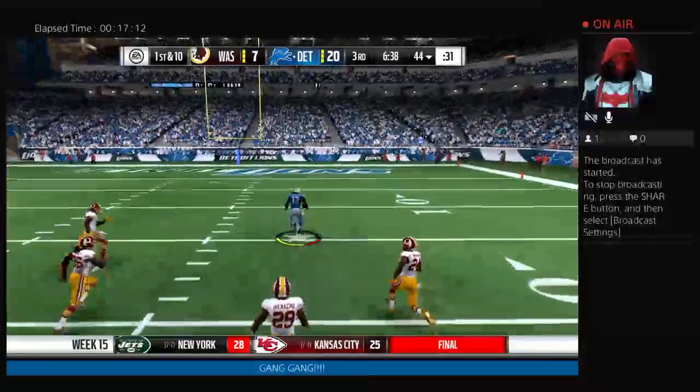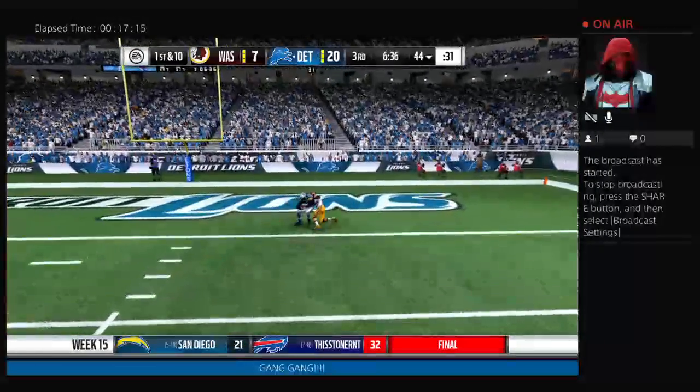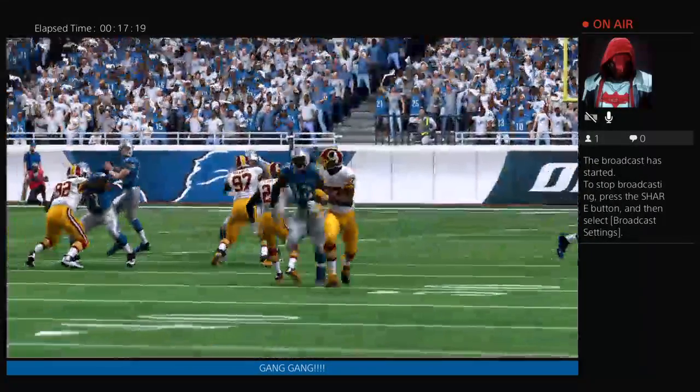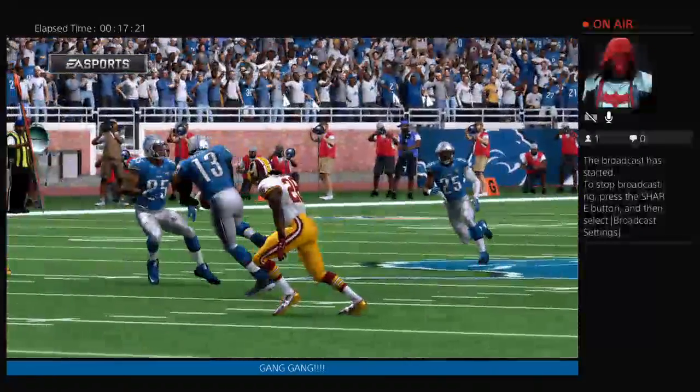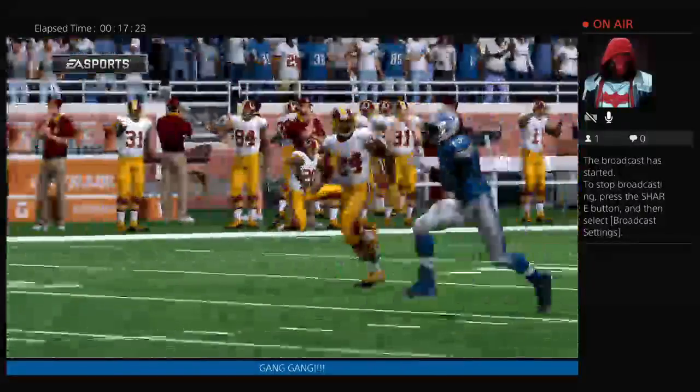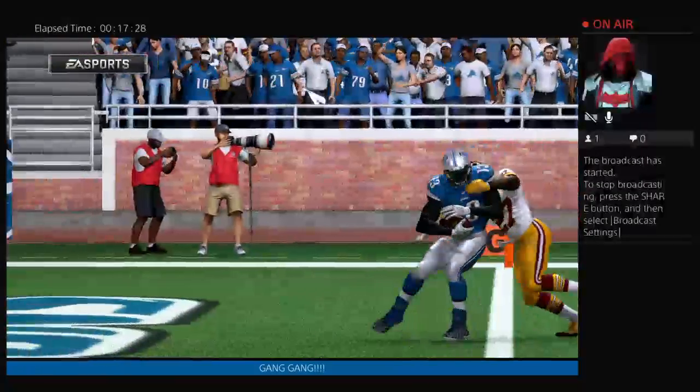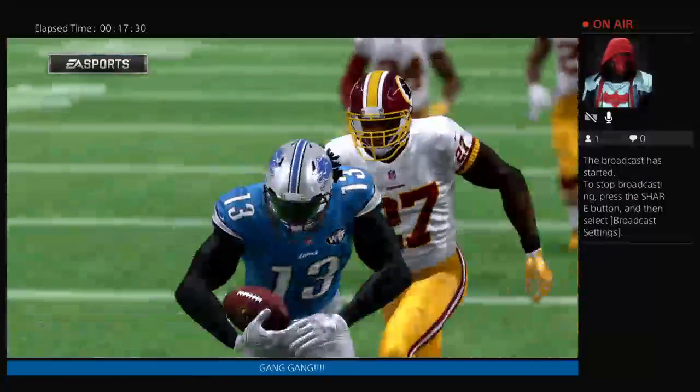He's got daylight. Touchdown, Detroit. That's why I had to let it go quickly. You let that jump real fast. Oh man, that is the 24th receiving touchdown this year for him. I had to let that go quick.